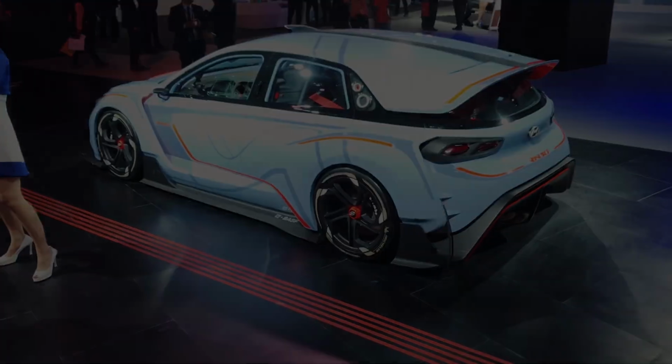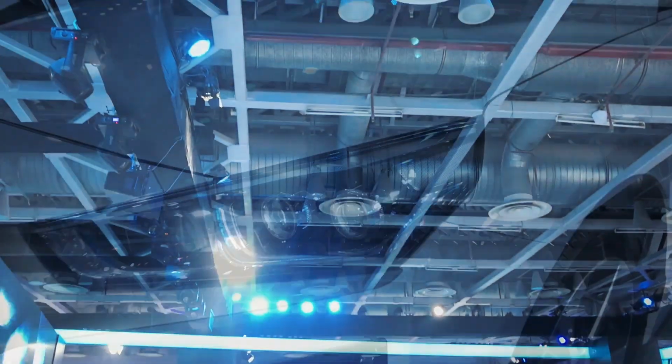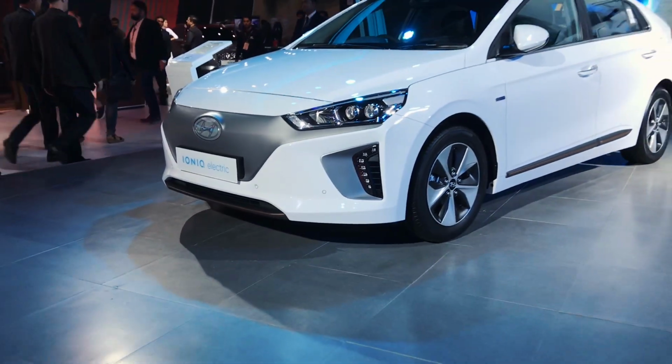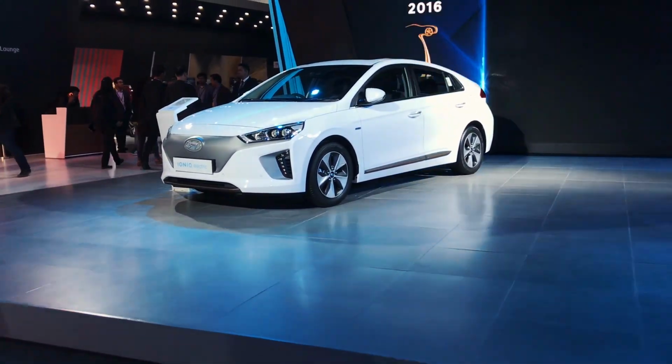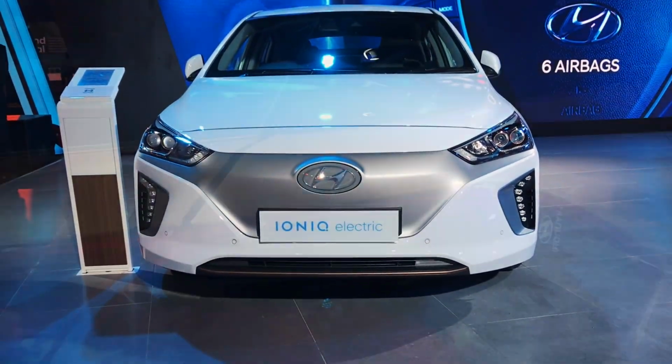Right at the front was the Ioniq, the electric vehicle. Now, plans for an India launch of the Ioniq are on hold. Hyundai is evaluating between the Kona EV and the Ioniq, and they're waiting for clarifications on what sort of duty structures and subsidies electric cars will get.